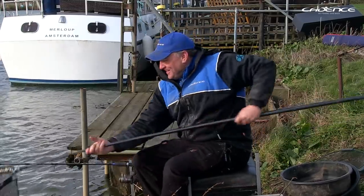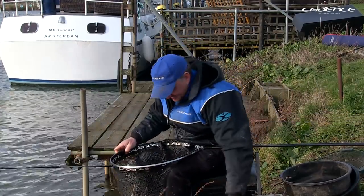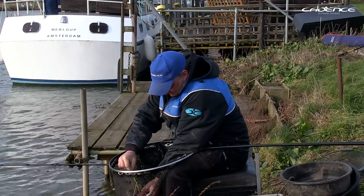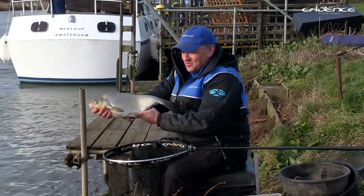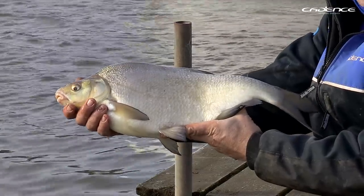What a wonderful day. What a lovely fish to end the session on. Absolutely amazing. What a surprise today's been. Just total quality fishing.